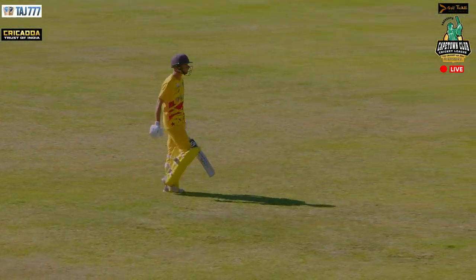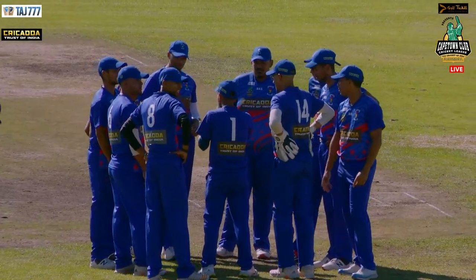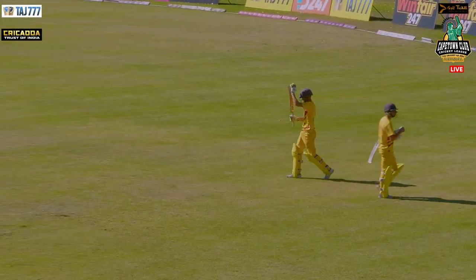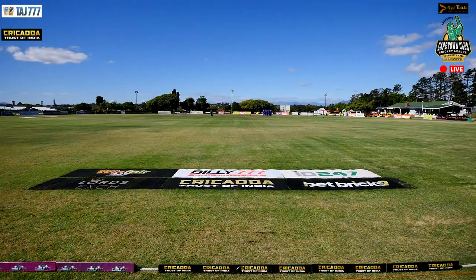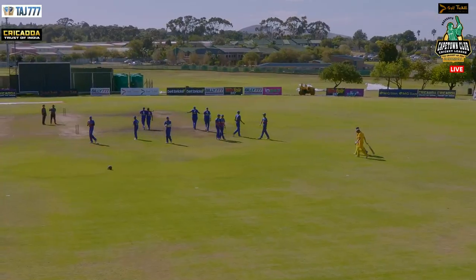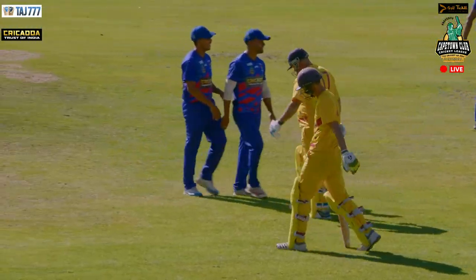Yet to reach the end of the power play, Eugene. It seemed they got a top edge onto the helmet as well. As that is Reeve Seister, he comes in to bat now. They just got to keep going. Those are his numbers. He's a far better player, even with bat in hand, Reeve Seister. So can he finish this tournament off on a high for himself and get some runs as well?